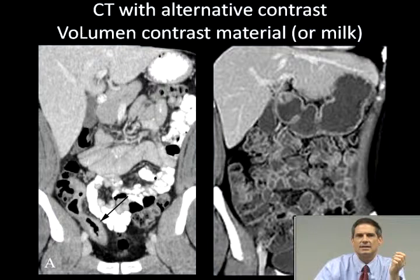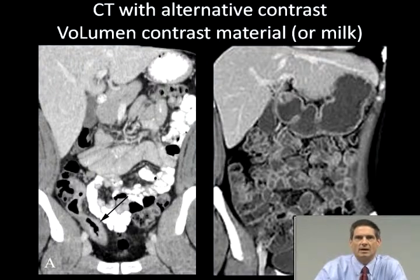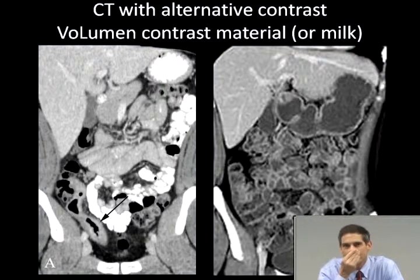So this is a CT done with an alternative contrast. The exam on the left shows positive contrast in most of the small bowel and then some bowel without any contrast in it. The exam on the right is one done with a low density contrast through the small bowel, and you can see the bowel wall quite a bit better on that study.